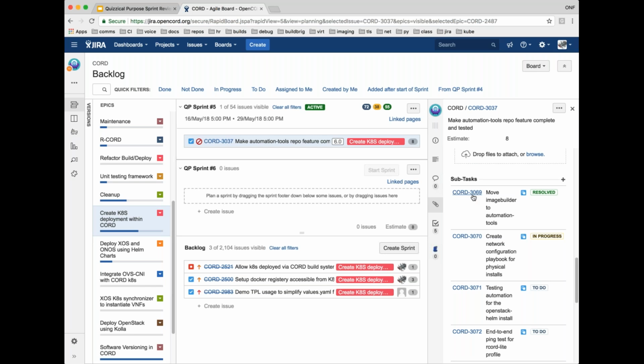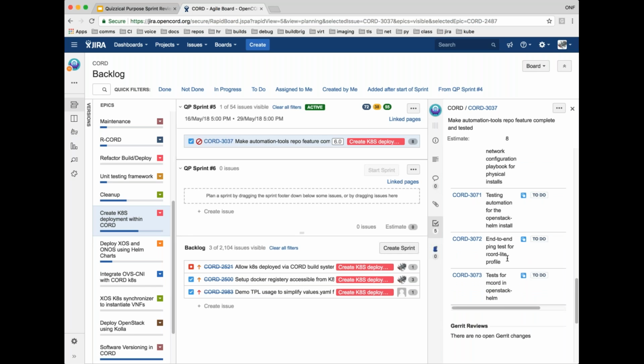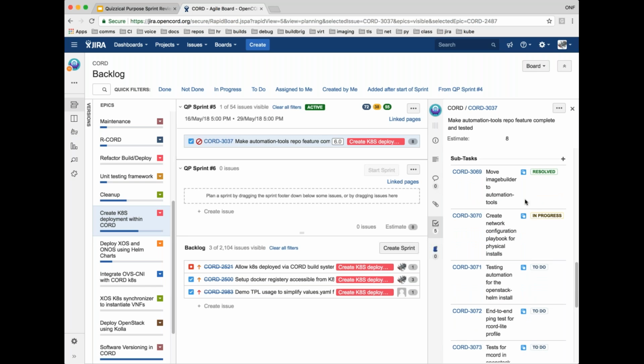The 3069, Matteo and I worked on. We got Image Builder moved over and the documentation moved over, and most of the jobs in Jenkins are using it in the new location. 3070 is in progress for me. That's creating network configuration playbooks based on some of the ones that were previously in platform install. And the other ones I don't think we've gotten to.